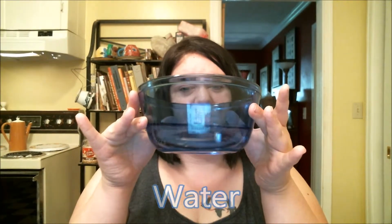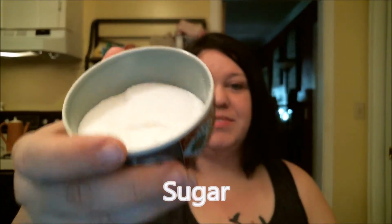Now, yes, you can go to the store and you can spend, you know, $8, $10, $100, whatever, on a store-bought sugar scrub with lots of chemicals in it. But honestly, all you need is water and sugar. This is just plain white sugar from the cabinet. You don't need anything fancy.